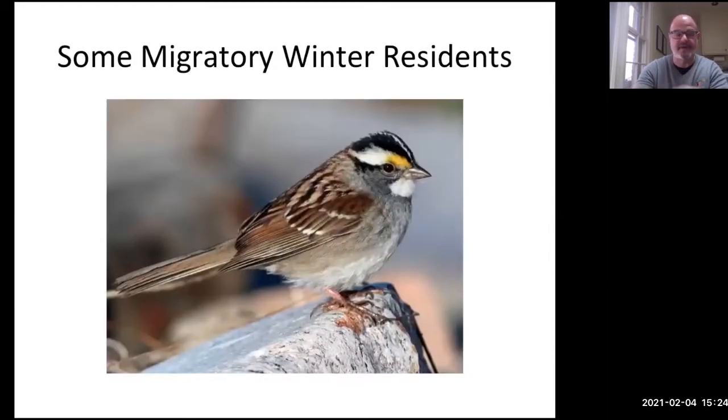All right, so I thought that we would just spend a little time going through a few of our migratory winter residents. So this is the white-throated sparrow, one of my very favorite birds. And I'm not going to try and do its call because I'm really bad at that, but it has this wonderful call. This is the bird, when I hear it, I know that fall is here. And then in the springtime, when I hear the wood thrush. So it's the wood thrush in the spring and the white-throated sparrow in the fall that sort of signal the change in seasons for me.